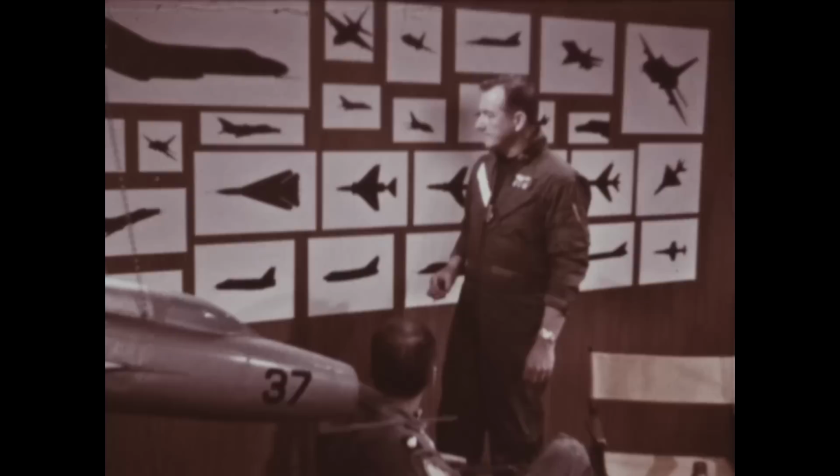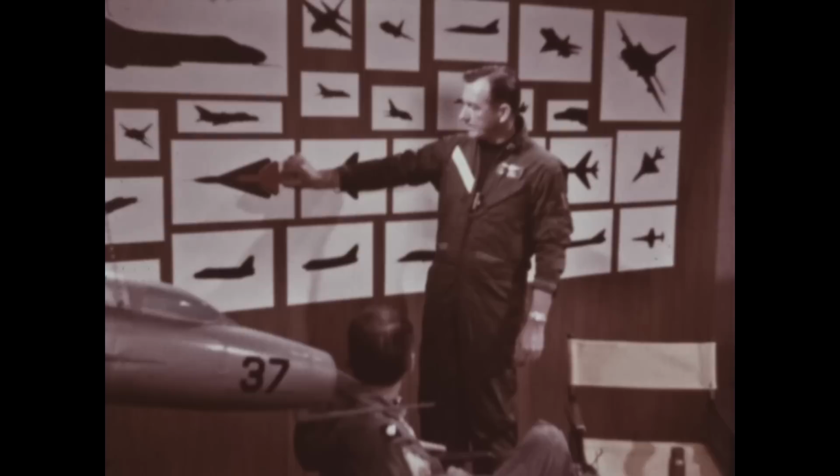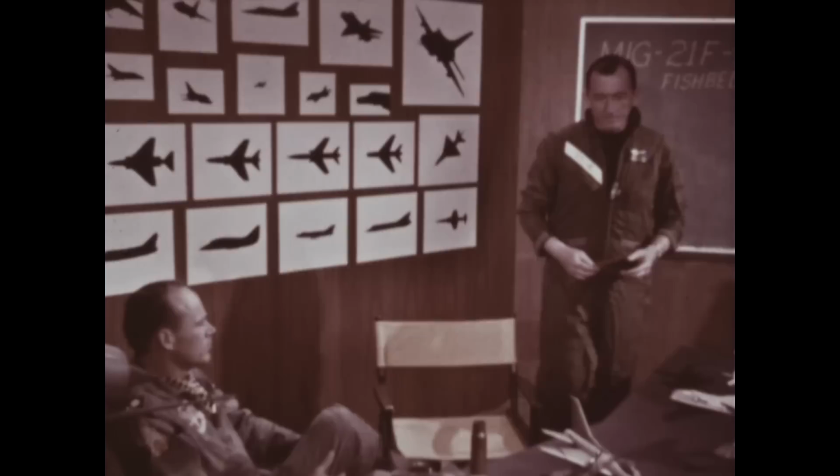The F-111 is obviously bigger. There's really no comparison recognition-wise. The only thing we can compare is the wing planform of the MiG-21 against the horizontal stabilizer of the F-111. They're about the same size. We also did comparative performance evaluation between the MiG-21 and our first-line fighters.